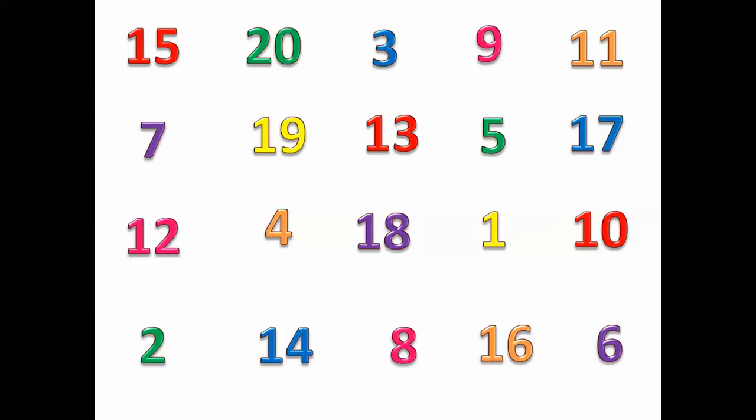Point to number 18. There it is. Point to number 5. There's number 5. Point to number 6. How about number 12? There's 12. Find number 11 up at the top. Point to number 7. How about number 14? There it is at the bottom.